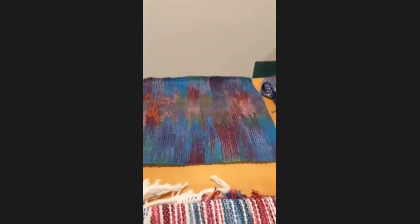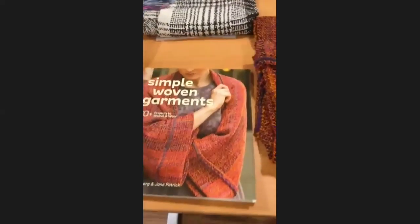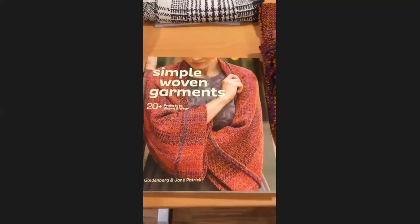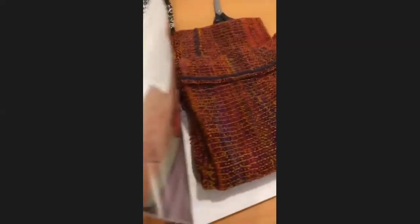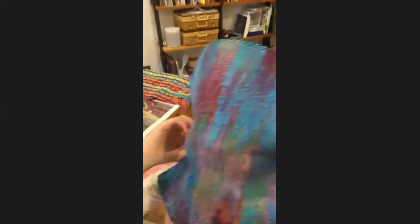So are most of your weavings for the wall, or what do you use them for? I have a bunch that are for the wall and also installations, but I also weave a lot of garments. This is a book that I wrote about weaving. These are all different projects that you can wear, and it teaches people how to make them. That's amazing. Sometimes Sylvia puts them on her head. Everything's rainbow.